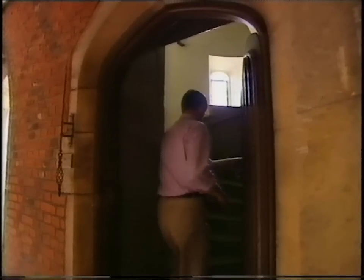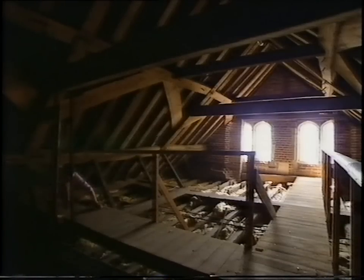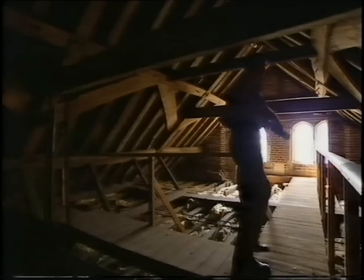Caroline isn't the only one on pest patrol. Part of assistant curator Jonathan Foyle's job is to protect the fabric of the building. So he regularly tours areas hidden from public view, where insects may have begun their assault. Today he's up in the attic of the palace's west front.